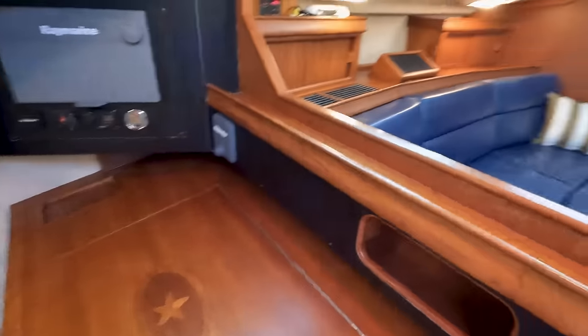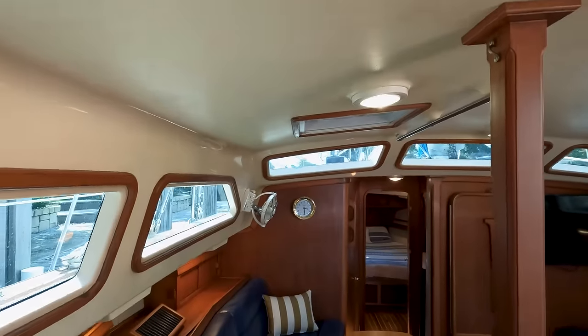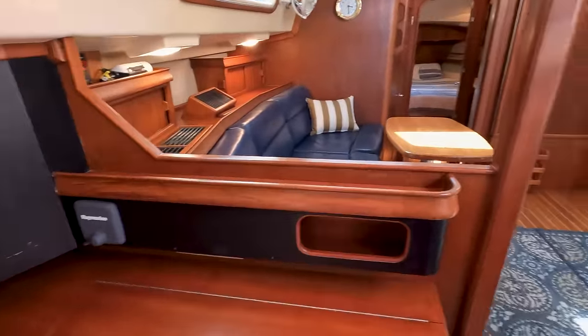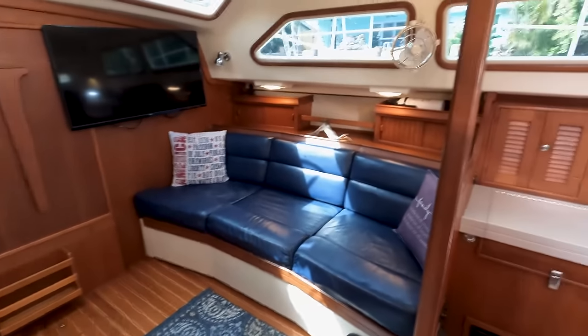Again, you can kind of see forward, but I'd want to put a screen right here with a camera. But aside from that, pretty perfect.